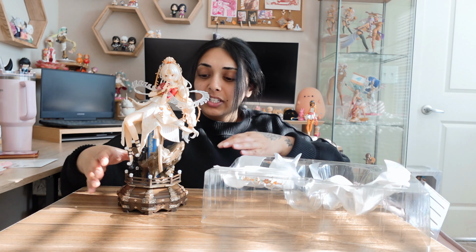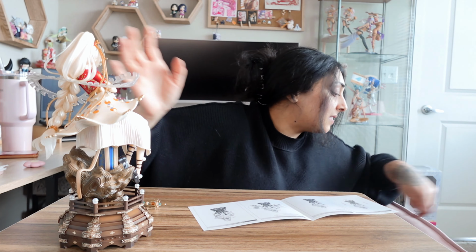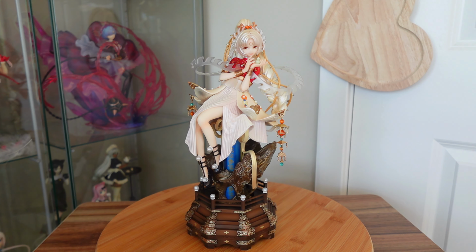Wow, she is heavy and huge. Okay, wow. So the Jataka of the deer figure was very tiny, which I was really surprised about. This one is massive. I'm stupefied by this figure. She's amazing. She is so intricate.